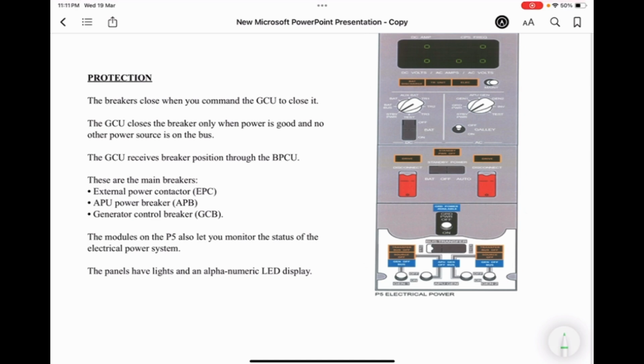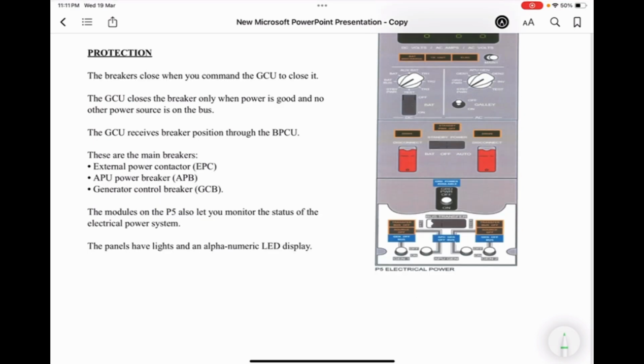If the power coming to the aircraft from the ground power unit, or GPU, is under or over this limit, the GCU will not command the circuit breaker to close. So these are the main breakers in the electrical system: the EPC, or external power contactor, the APU power breaker, APB, and the generator control breaker, or GCB.